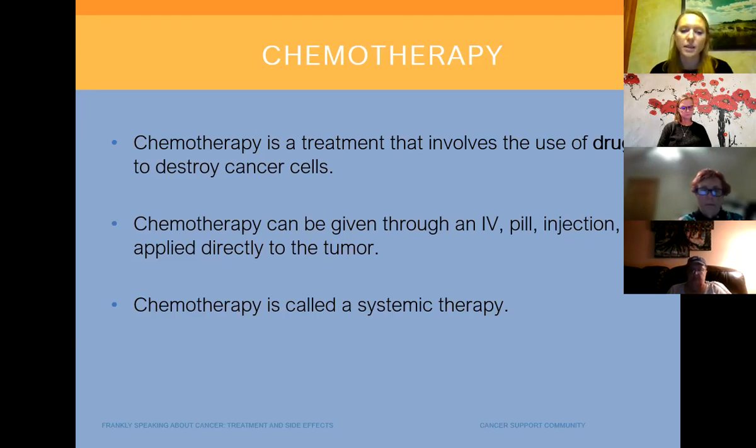And then chemotherapy is also called a systemic therapy, meaning that it targets cancer cells anywhere in the body, whereas surgery could potentially be localized, focused on a mass, for example, whereas chemotherapy affects cells throughout the body.